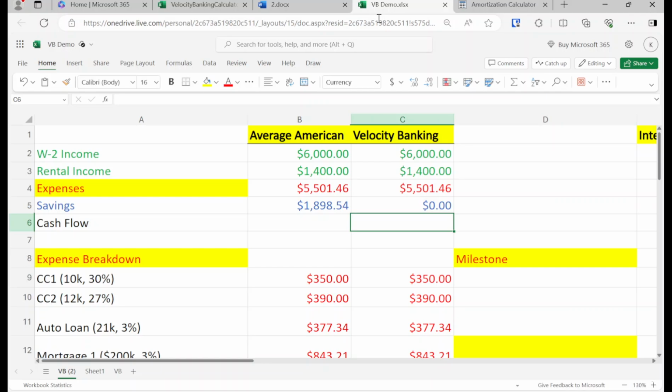No savings. And this is the part that freaks people out, that their mind will blow up, if that's the right word. Their mind will be blown because if you go anywhere on the internet, they always tell you you have to have 3 to 6 months of savings in emergency funds or something like that, right?